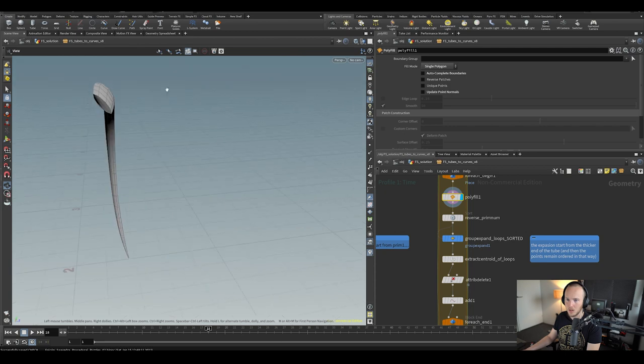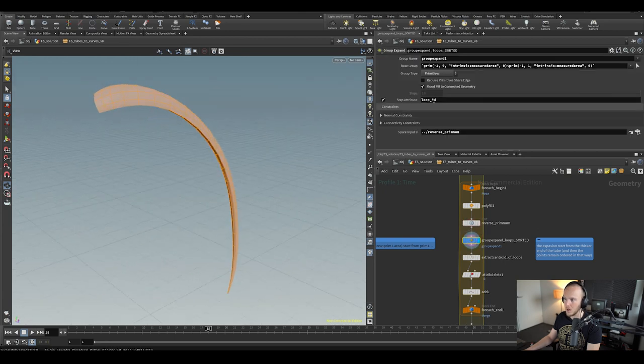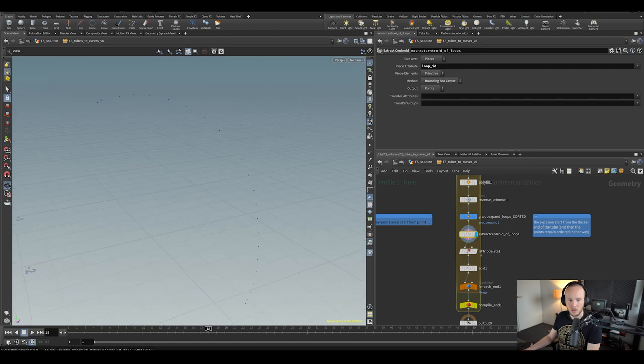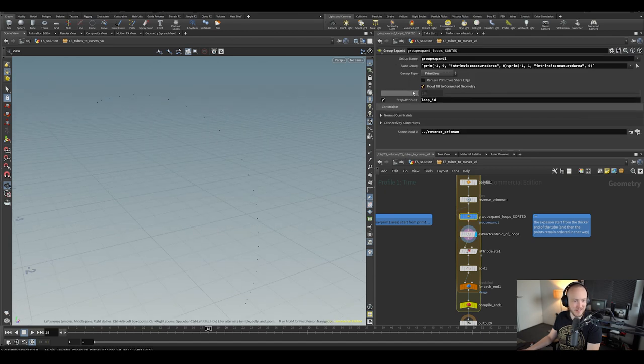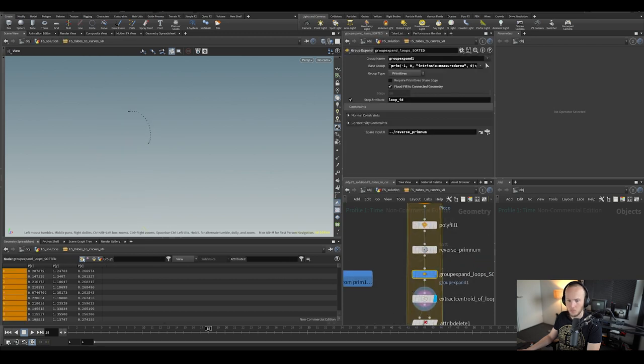So he's polyfilling it here, reversing prim numbers, and then let's see what he's doing here. Yeah, so this was something that was interesting to me. There's a step attribute which I actually didn't know about. So that was something that I learned, and I'm stupid for not knowing that. If you have the group expand, what group expand does is it expands your group across a piece of geometry. But actually, each step can be recorded as an attribute. Let me change my work thing here. All right. So it will actually write that out as an attribute. Let's see. So loop ID, you can see each step gets returned as an attribute.